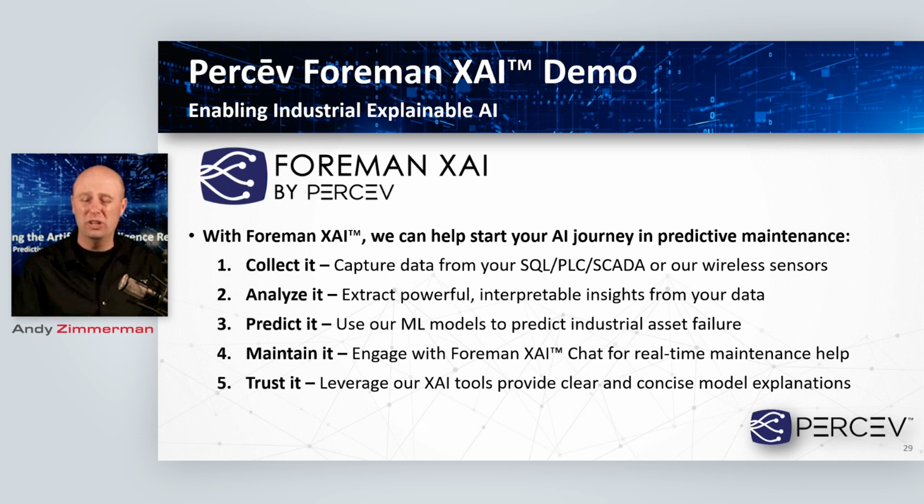I mentioned this really early in the presentation. We do have some predictive models that we built with university partners that actually take that data and allow us to predict bearing failure, for example.